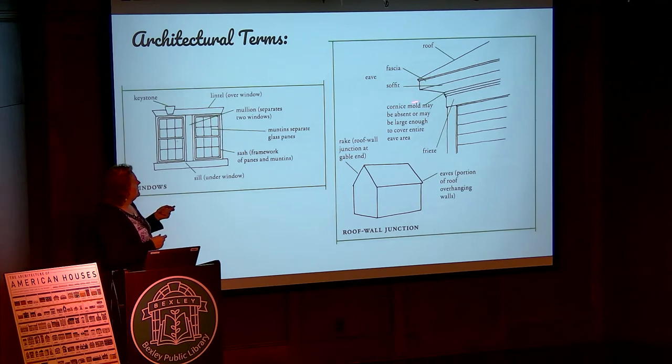On the intersection of your roof and wall, this also gets confused a lot. The soffit is the underside here of the portion of the roof that sticks out over the wall. A lot of people, or everyone should, but a lot of old homes don't, have venting in there. The fascia is the piece that sits behind the gutter. So this doesn't show your gutter, but that's where it would sit right there. And that's the fascia board. This whole piece is called the eave.